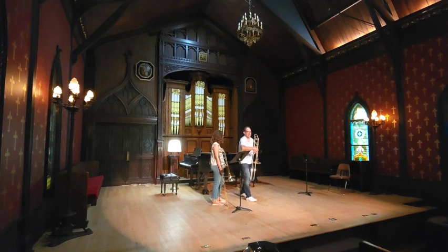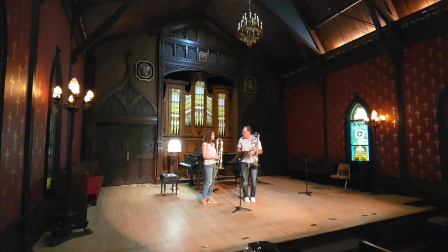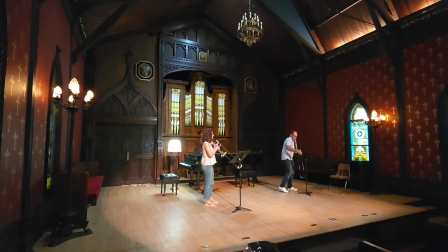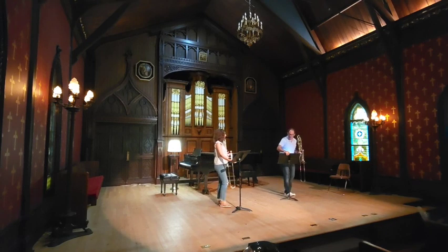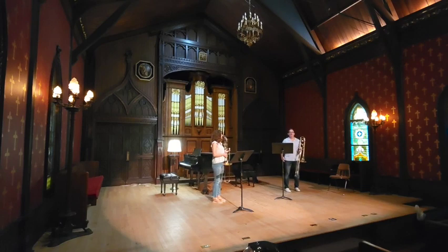Imagine your sound is actually kind of lifting up into the narthex back there, the beautiful ceiling, rather than playing right here. You know what I mean? Mm-hmm. Yeah. Sure. No, I got it. And think of the first two measures as a sigh.